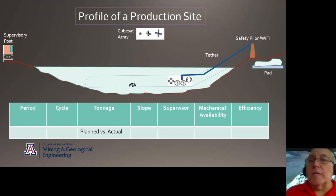Also, I'm presenting the CubeSat array. CubeSat is another portentous development that happened at the University of Arizona in the Systems and Industrial Engineering Department. It's basically cheap cubes, some of them quite small. You can deploy them, make them orbit, put solar panels on them, and they become the first array of network nodes, our lunar wide web, and so on. They can also be used for GPS and other purposes.